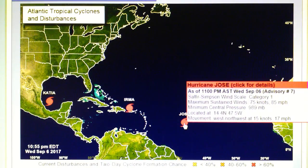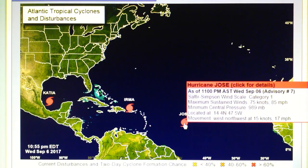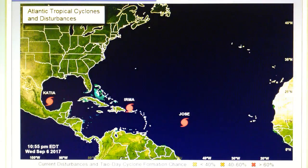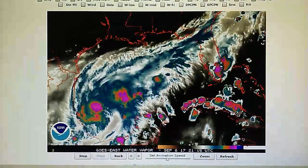And then Hurricane Jose formed today as well, and that storm is a Category 1, 85-mile-per-hour winds, and this storm is moving west-northwest at 17 miles per hour. All right, so let's look at the maps here real quick. There's a couple of interesting things about this.